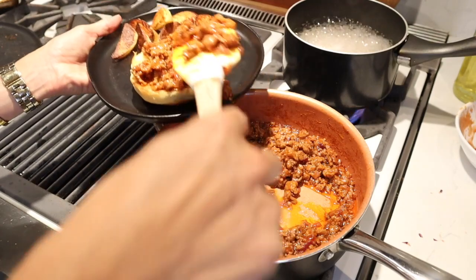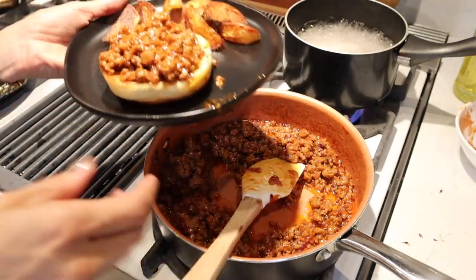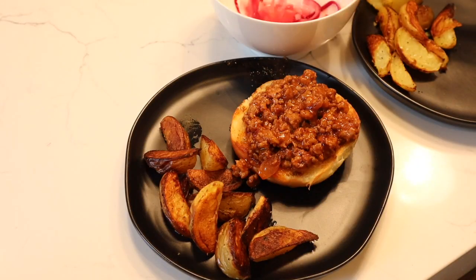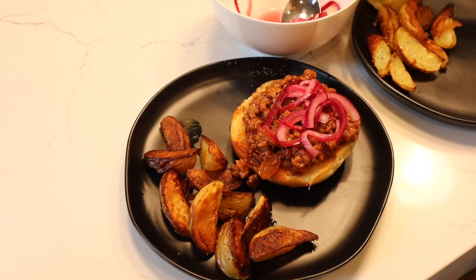I'm gonna also be adding some onions. They gave me this great recipe where you put a little bit of sugar with the onion and then you actually microwave it for 30 seconds. This was next level. I think I'm gonna prep my onions like this every time from now on.